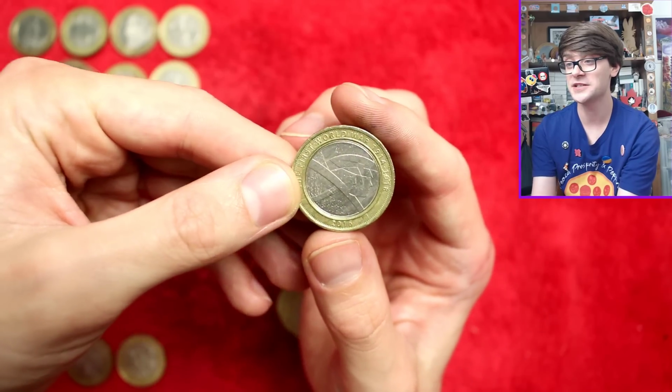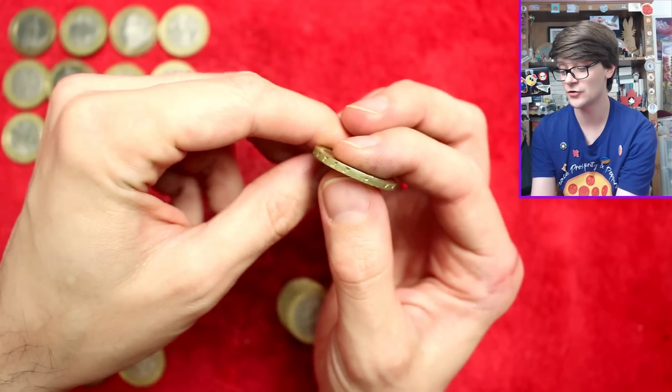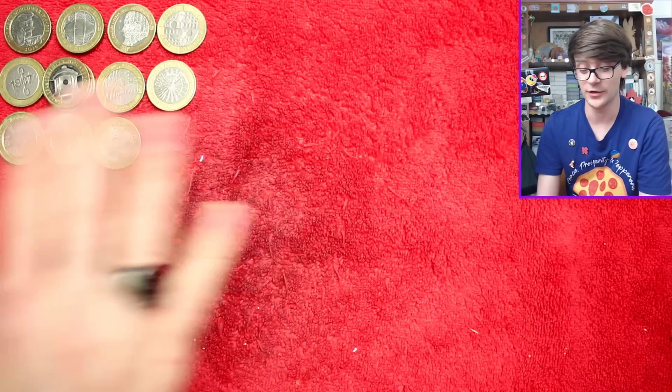Then another Army Centenary for the last time today. Let's check for the rotation error. Nope. Check the edge inscription for King and Country. That's how that coin should be. Of course, we're going to go through the coins off the side and see if there are any edge inscriptions or rotation errors, double die obverses on the technologies, double die obverses on these, all the wonderful fun stuff.